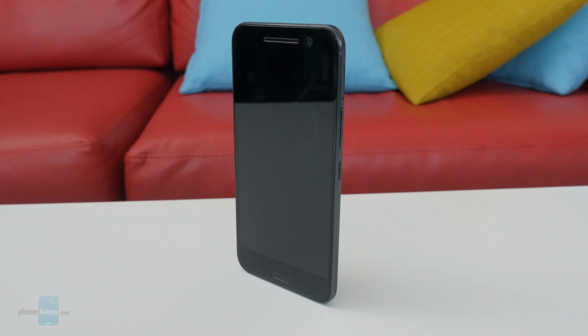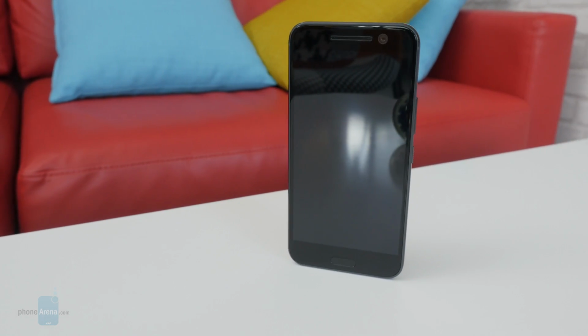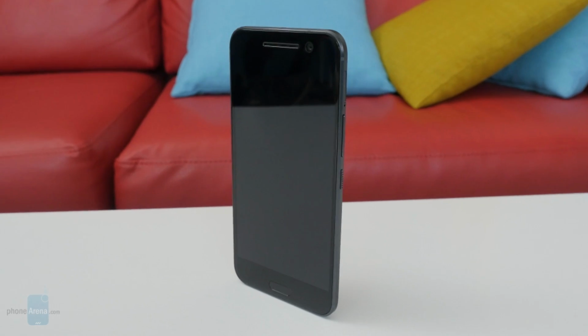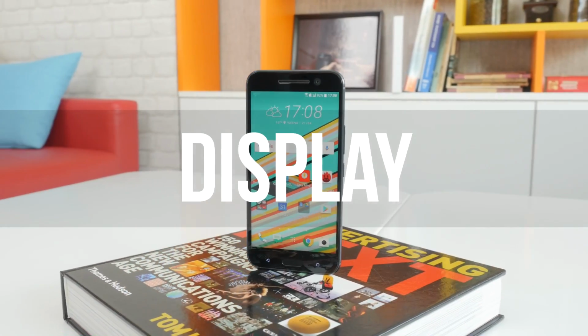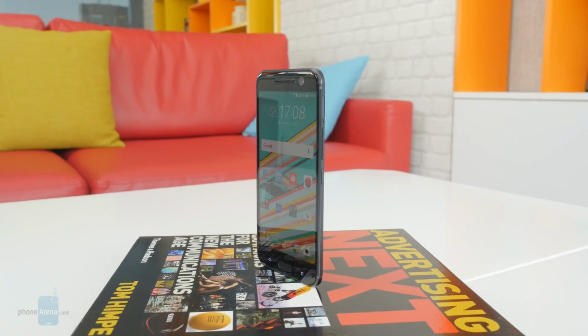Turning our attention to the front, it's where HTC's design team lets us down the most. Adopting many of the characteristics of the HTC One A9, the 10 isn't exactly striking when looked at head-on. Probably the biggest offenders here are the weird proportions of the top and bottom bezels, along with the home button, which sits strangely off-center.